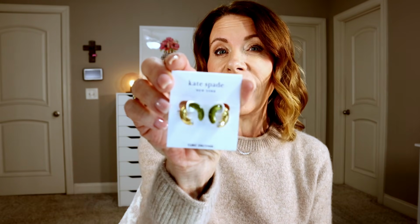So those are unique. I will try them on, and that might actually be something. I've got to figure out how they work. They look like they're maybe stud-like, where the back comes off and pushes on, but that is a unique piece. So far, I like the first 2 items. All right, let's get into the bundle.